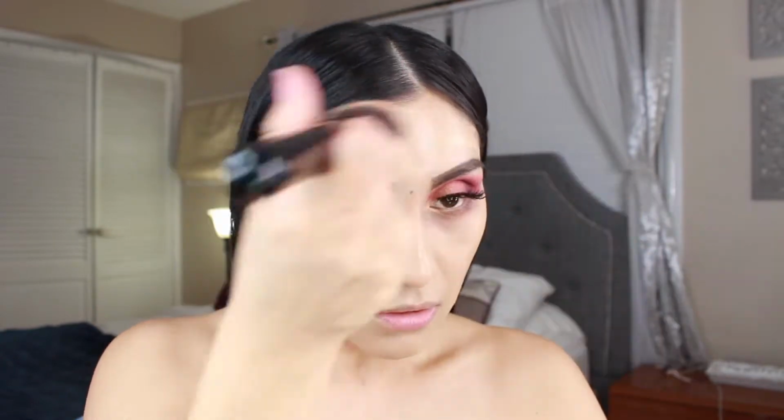From what I see, it's covering up really nicely. I don't have a lot of acne or anything like that. Alright, so this is what the foundation is looking like after applying it on the whole face. It is a satin finish, that's for sure. It doesn't feel dry or anything. It applied really, really nicely. Right now I feel like it's about a medium coverage.